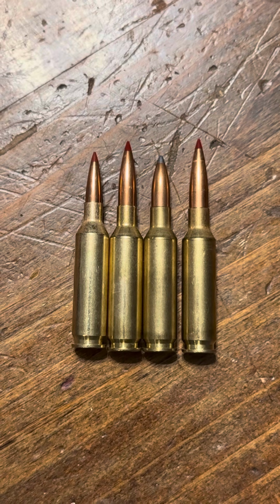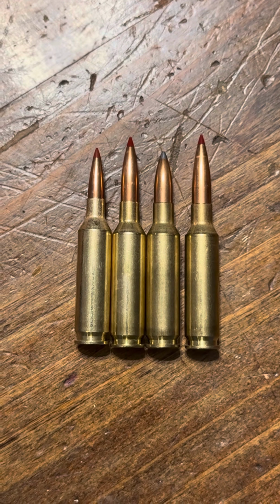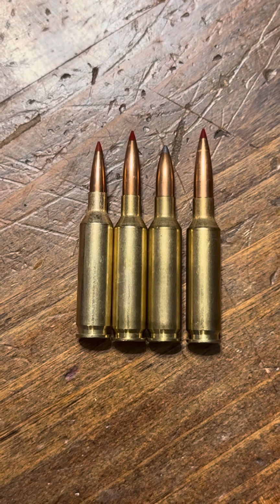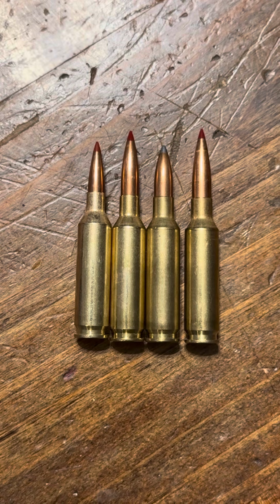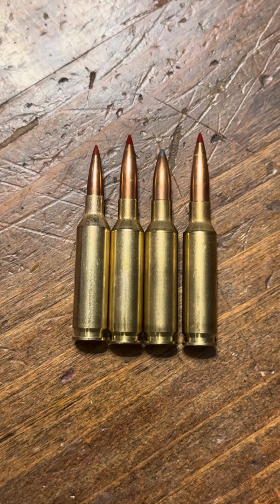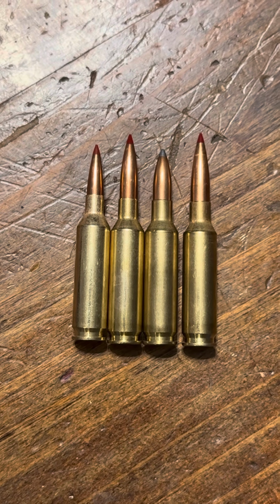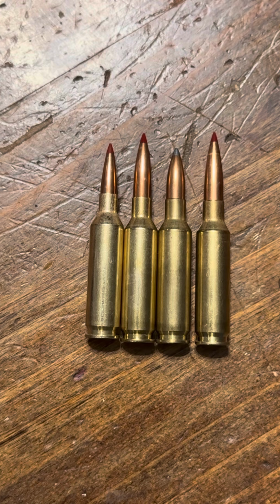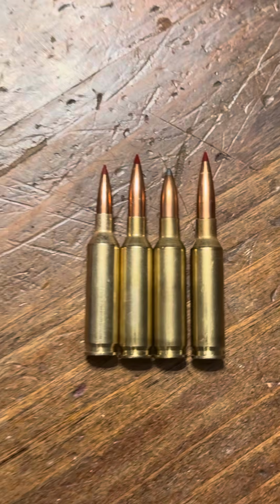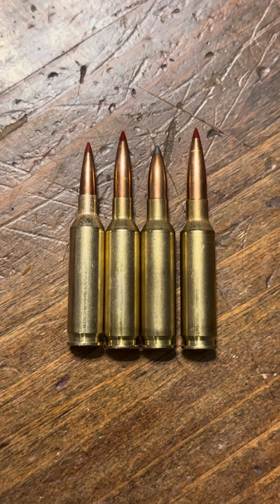I wanted to do a video today on the Creedmoor and the Creedmoor Showdown. All these look pretty similar here, but they are all very different in their own unique way. So going right to left, we have the 6.5 Creed, the original, the 25 Creed, the 6mm Creed, and the little 22 Creed on the end there. I want to talk about pros and cons on all four of these and my opinion on them.